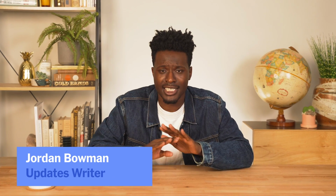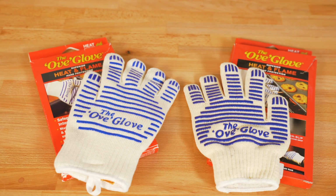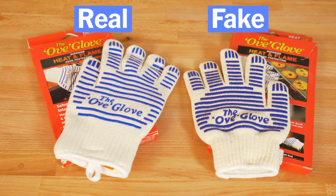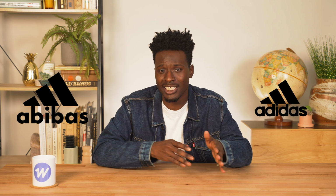Common sense says it's easy to spot a knockoff, but these days they're getting more and more convincing, especially on e-commerce sites like Amazon. Wirecutter ordered counterfeit goods and their authentic counterparts off Amazon, and even experts could barely tell the difference. To save you the trouble of accidentally ordering an Abibas instead of an Adidas, here are tips for spotting online counterfeiters.